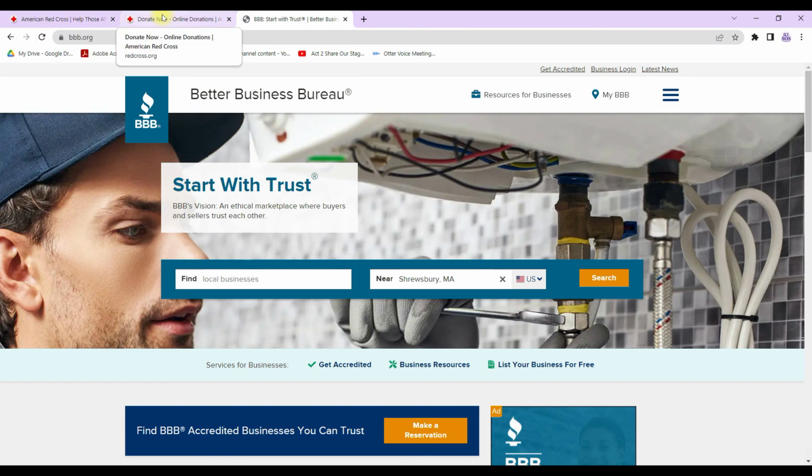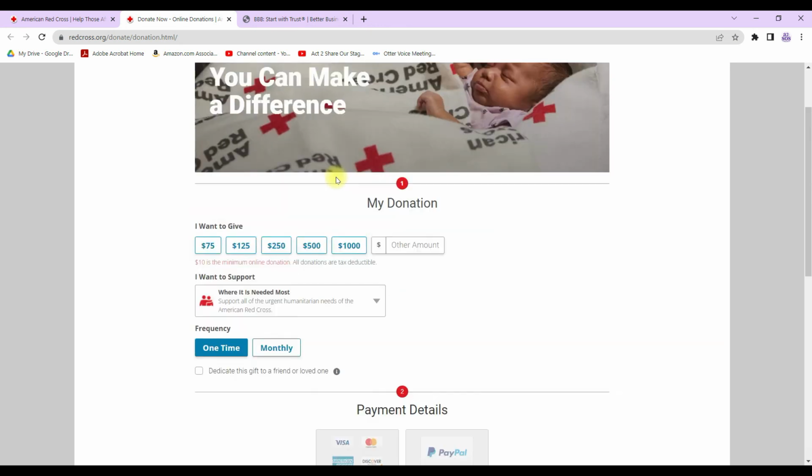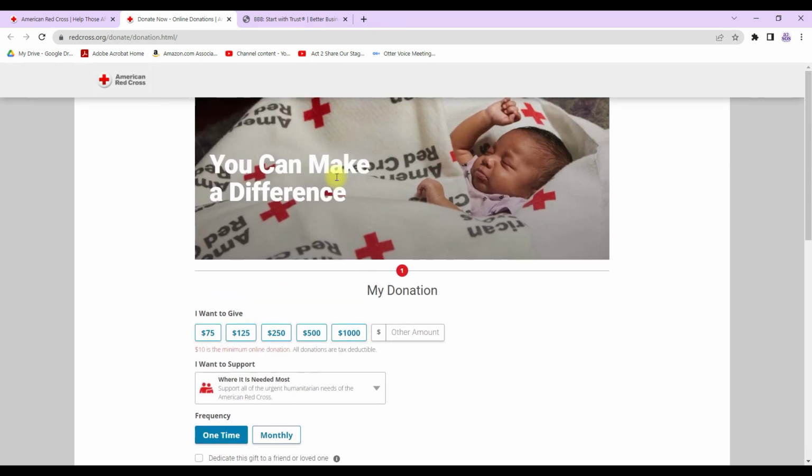The other thing that I want to recommend is to always keep a paper receipt of what you've donated so you know exactly what you're trying to do, or a digital receipt of your donation.